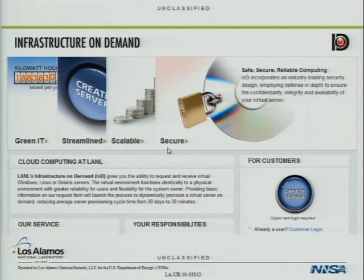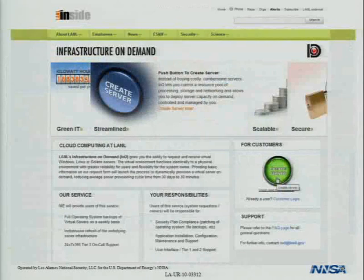And it needs to be secure. We've gone on that security journey. You've heard where we went. It is safe, secure, and reliable computing, employing defense in depth to ensure the confidentiality, integrity, and availability of the virtual server offering. So, what do users need to do?